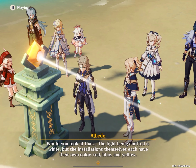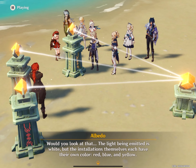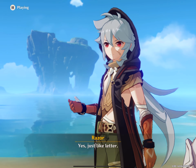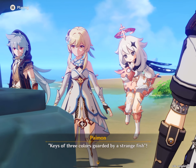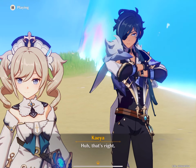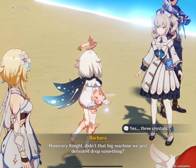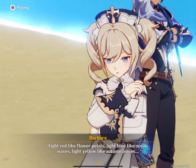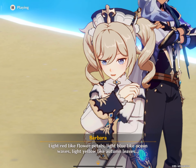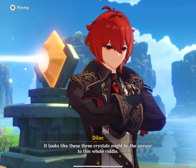Would you look at that? The light being emitted is white, but the installations themselves each have their own color. Red, blue, and yellow. Keys of three colors guarded by a strange fish. That's right. Honorary Knight! Didn't that big machine we just defeated drop something? Light red like flower petals, light blue like ocean waves, light yellow like autumn leaves. It looks like these three crystals might be the answer to this whole riddle.